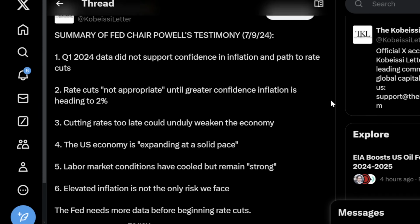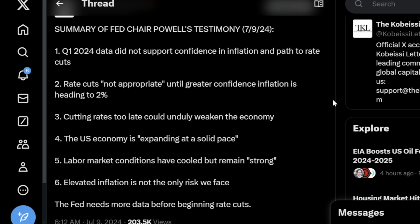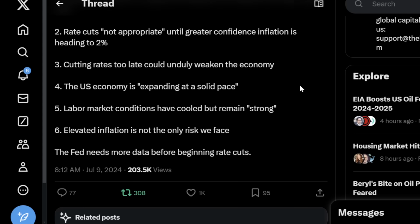Kobeissi Letter. So this is a summary of Fed Chair Powell's testimony. There's 6 of them. Quarter 1 2024 data did not support confidence in inflation and the path to rate cuts. Rate cuts are not appropriate until greater confidence inflation is heading to 2%. Cutting rates too late could unduly weaken the economy. The U.S. economy is expanding at a solid pace. That is obviously his opinion. Labor market conditions have cooled but remain strong. Elevated inflation is not the only risk we face. The Fed needs more data before beginning to cut rates, is what they are saying.